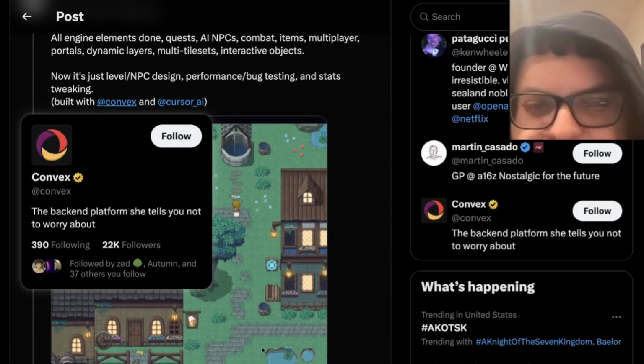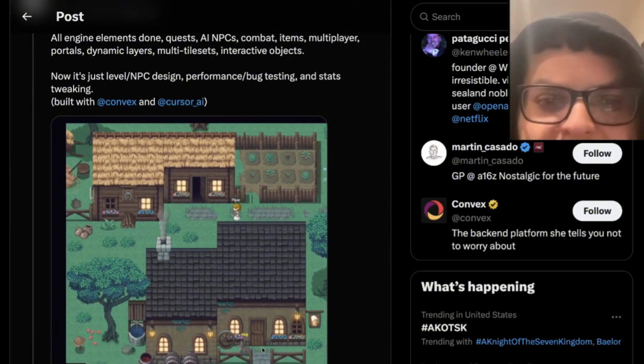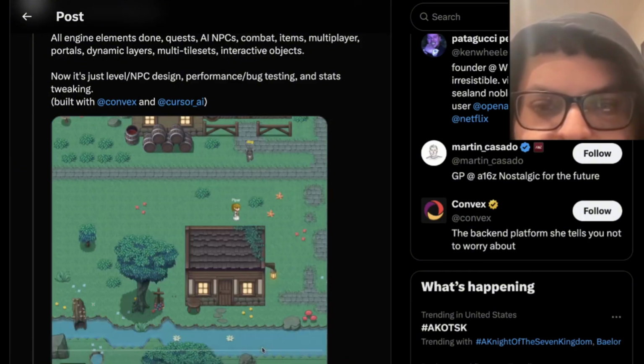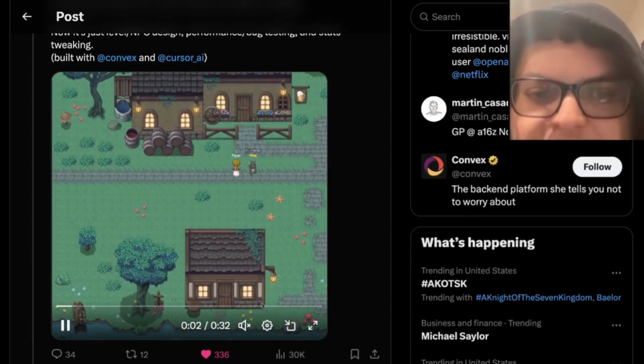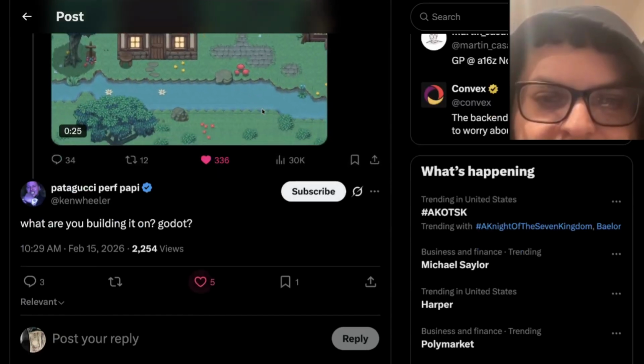I love Convex, which is a real-time database and serverless platform essentially. And he has this game, I don't know if it's multiplayer, but that would be the main piece that Convex would provide. And he also talks about using this package called Pixie.